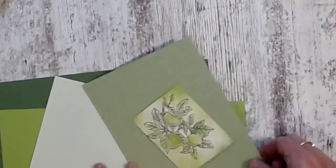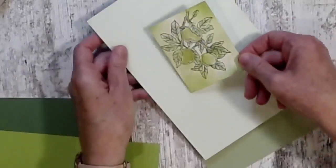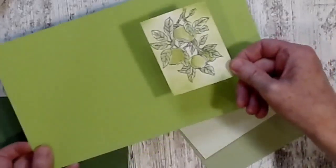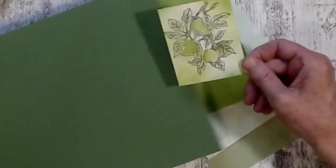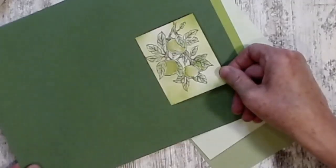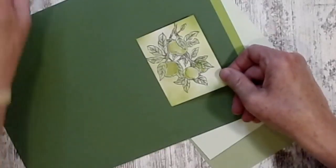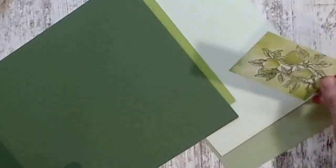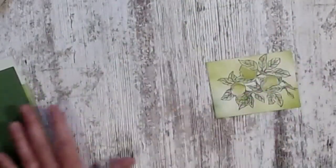There it is on the pear. There it is on the seafoam. Here it is on granny apple. And there it is on the garden green. So how do you decide which color to put it on? Does anyone have a vote of what color we should put this on? Okay, so now I've done that. I've given you those 4 colors.